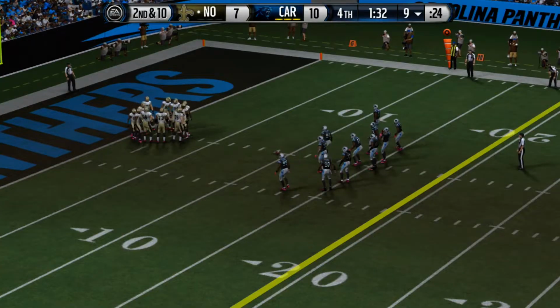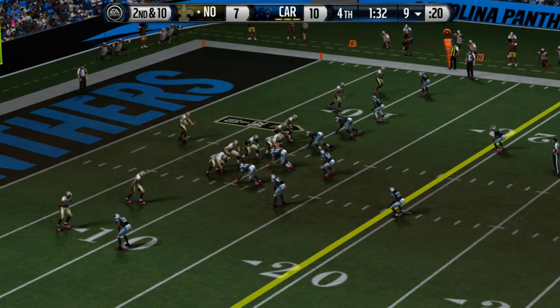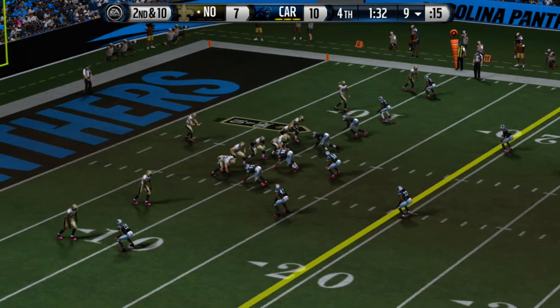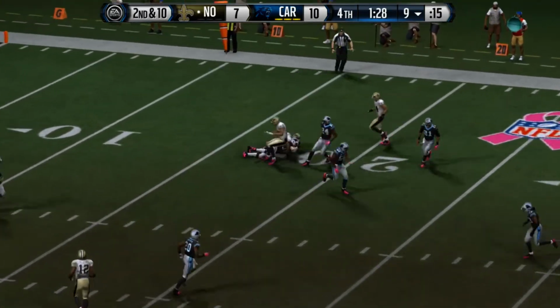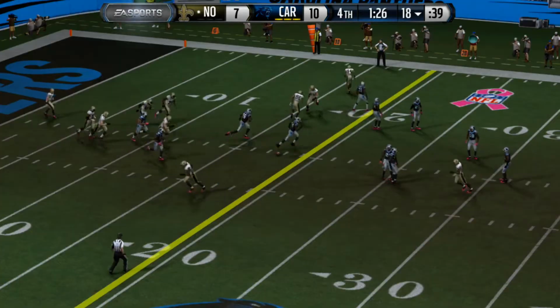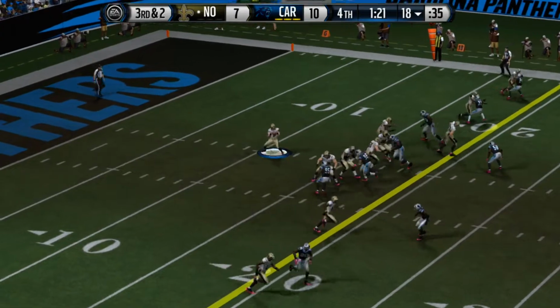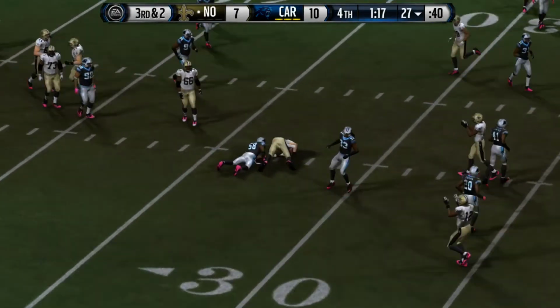Second down coming up. Time, obviously, a factor the rest of the way. Nickel formation here for the defense. Second and 10. Jimmy Graham with the grab. Trailing, every third down so big at this point. They'll go no huddle here as they're out of timeouts. Davis there to make the stop.